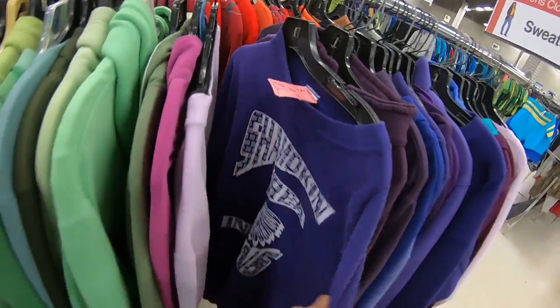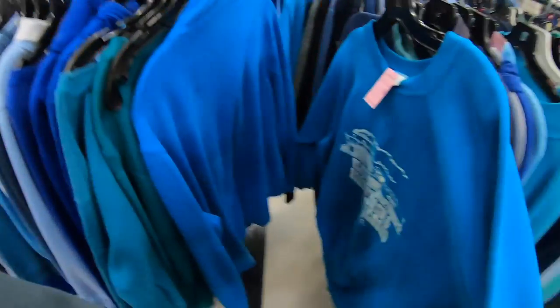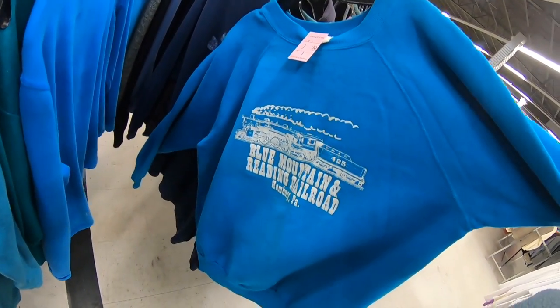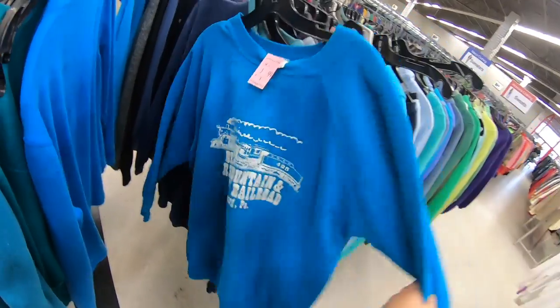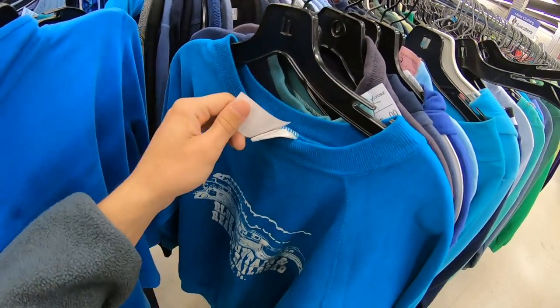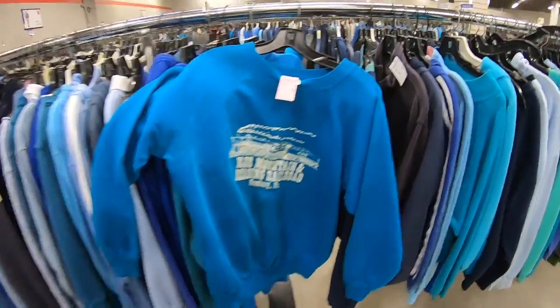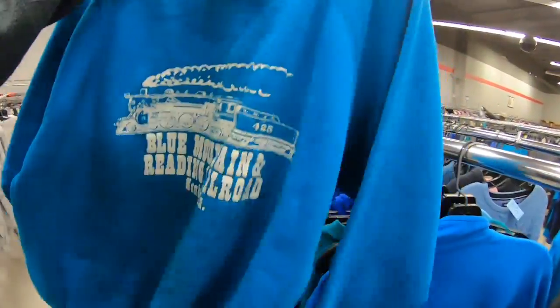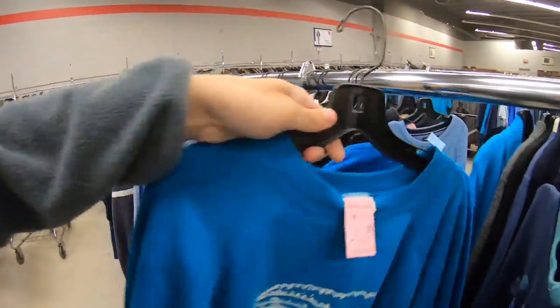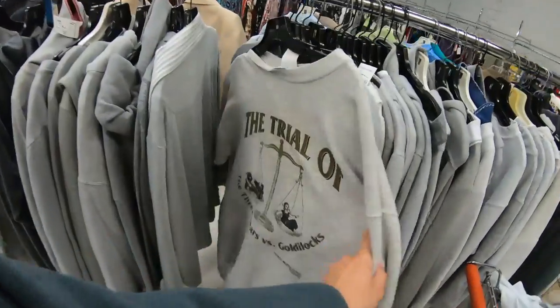Nice old Russell Athletics sweatshirt, but you know, there's some sweatshirts that are vintage, but they have no value. All right, so here's one. Blue Mountain and Reading Railroad, Hamburg, Pennsylvania. It's a raglan sweatshirt. It's probably from the 80s. Older tag, older screen print, but there's just no value for it. I wish there was a value for just miscellaneous, assorted, random small town USA sweatshirts, t-shirts, stuff like that.